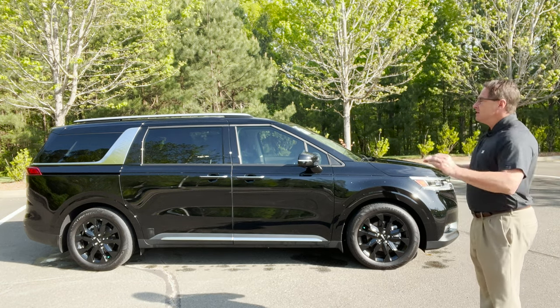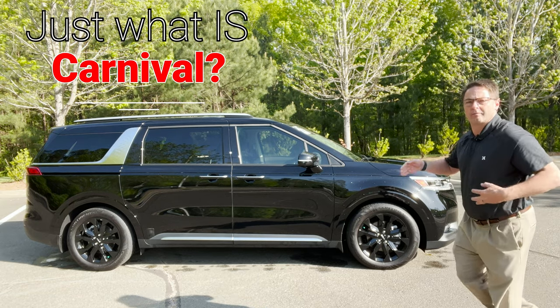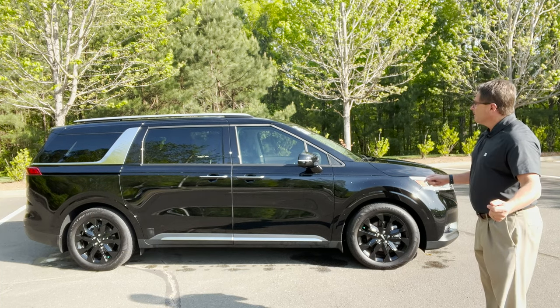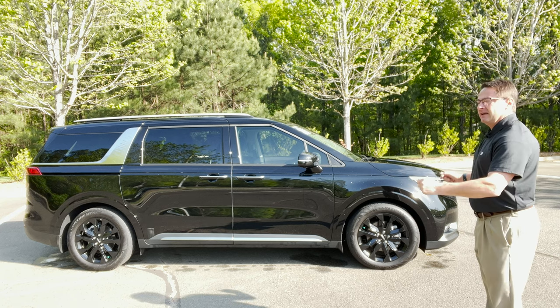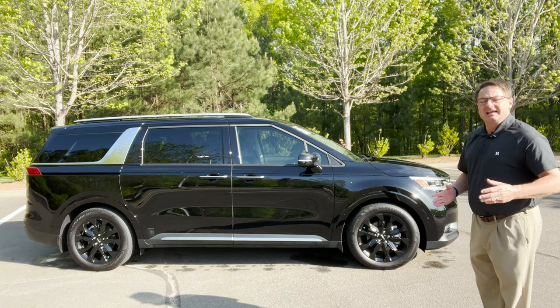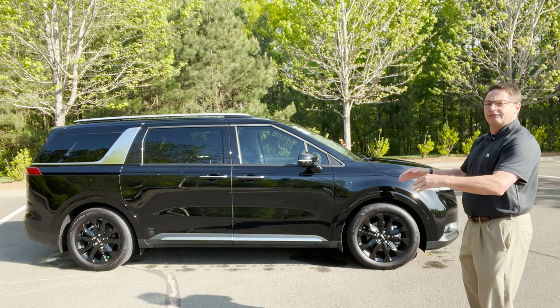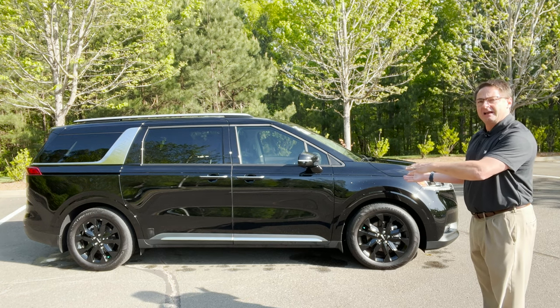No more Sedona, this is the Carnival. It's kind of a hybrid, a transformer. It's more than meets the eye because, yes, it's a minivan, but it also has SUV toughness and looks and a feel and a vibe inside. It's not a hybrid, but it meshes with several different styles. Minivan, SUV, luxury minivan, SUV.